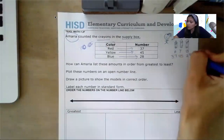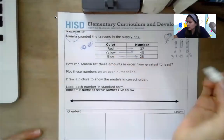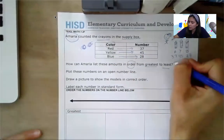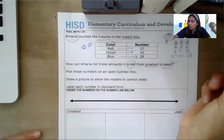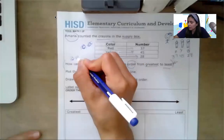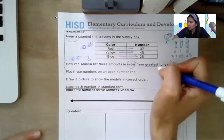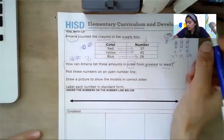So how can Amaria list these numbers in order from greatest to least? So this is what I need to do, right? And you see this question mark here? This question mark is typically an indication of what the problem wants me to look for. What is it that I need to solve? Okay, so here's the big sentence. How can Amaria list these numbers in order? What numbers? Oh, right here is the word numbers. So these numbers from greatest to least.